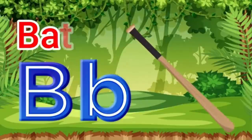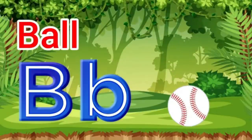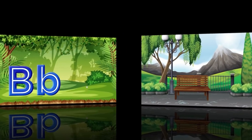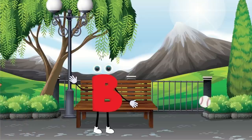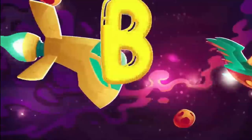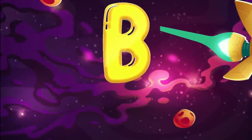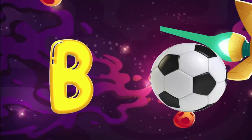B for bat. Bat. B for ball. Ball. B for ball. B for bat. B for ball.